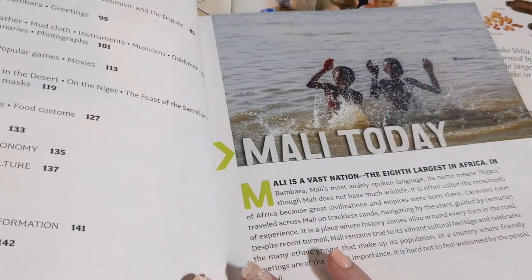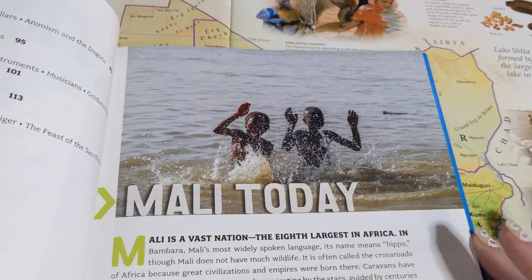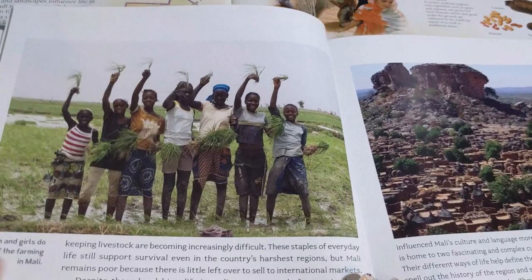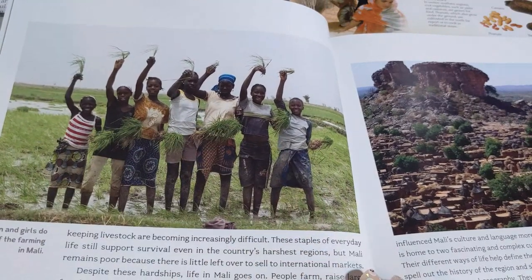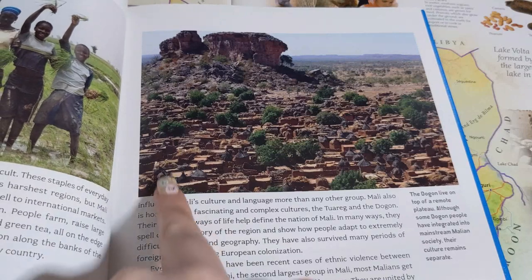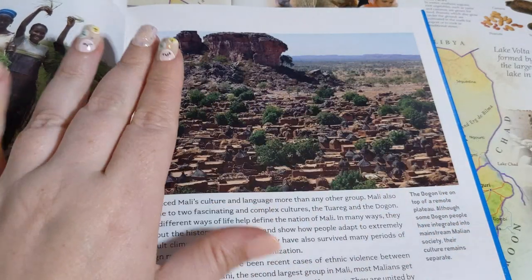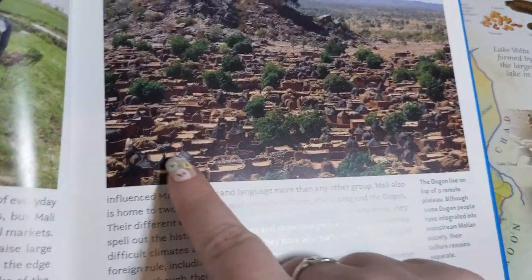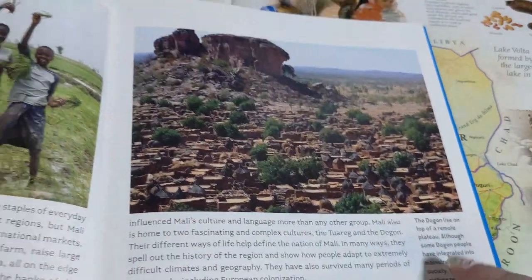Look at that picture. That's beautiful. We've got some splashy fun there, probably in the Niger River. And we've got some rice farmers there. That's a great photo, too. Now look at this. This is a Dogon village. When you just glance at this picture, it looks like a desert, but if you look close enough, you can see all the little huts down there. It's really beautiful.